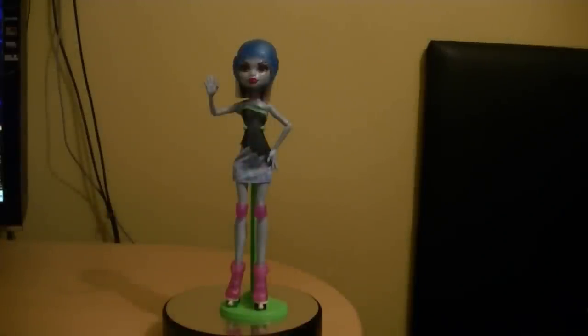Basically, Abbey is one of the easiest ones to work with. I'm just going to say that she's one of the easiest ones to get open regarding her package, even though it does have tapes. The tab is very easy to pull out and stuff like that, but anyway, let's go to my final thoughts for Abbey Abominable.